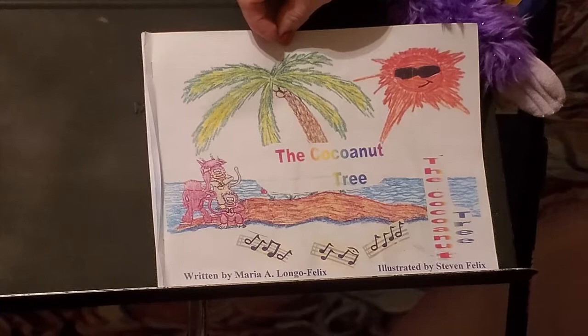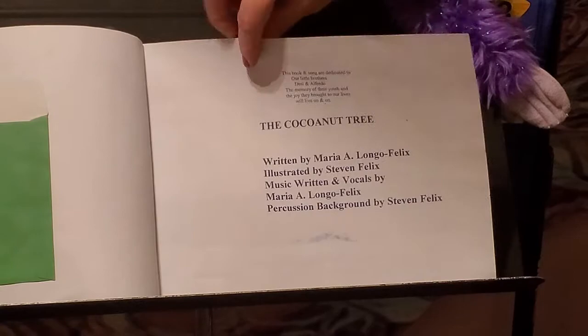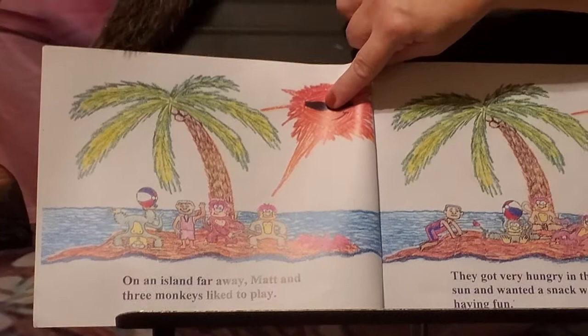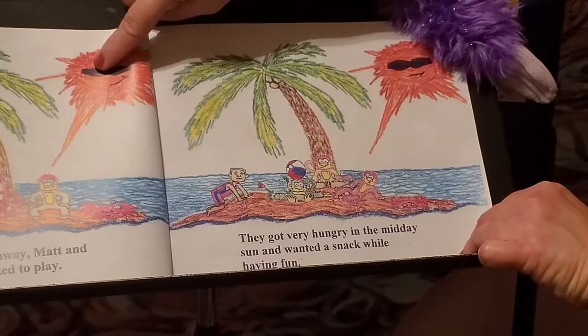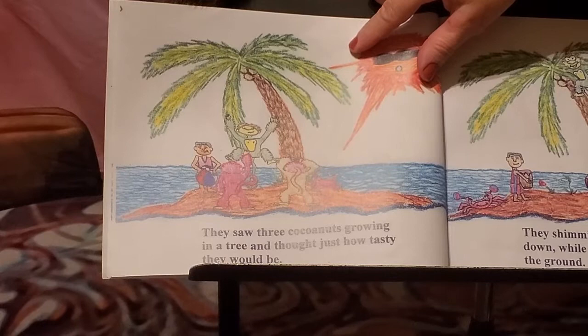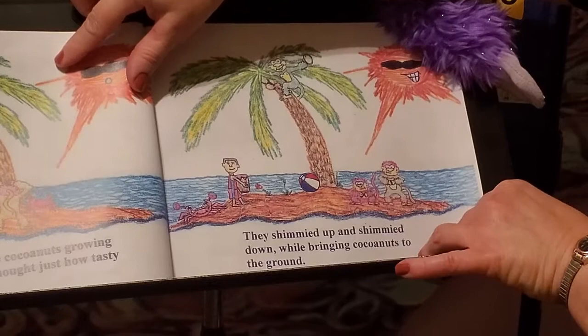So, The Coconut Tree by Maria Longo-Felix, illustrated by Stephen Felix. The Coconut Tree. On an island far away, Matt and three monkeys like to play. They got very hungry in the midday sun and wanted a snack while having fun. They saw three coconuts growing in the tree and thought just how tasty they would be. They shimmied up and shimmied down while bringing coconuts to the ground.